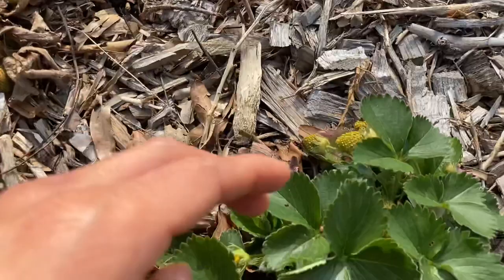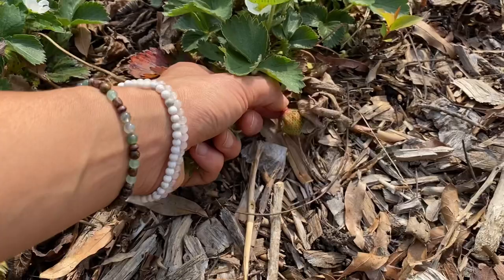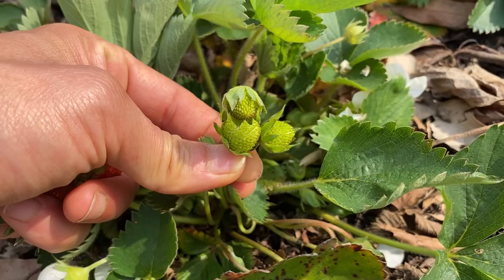As you can see, we have a lot more berries growing. Sometimes the berries grow right on the ground, which allows them to be easily found by slugs or pill bugs. So what I'll do to try to prevent that is I'll take some of the strawberries if they're about to ripen and kind of place them on a leaf to keep them from sitting on the ground. These were already kind of sitting on a leaf, so that's pretty good.